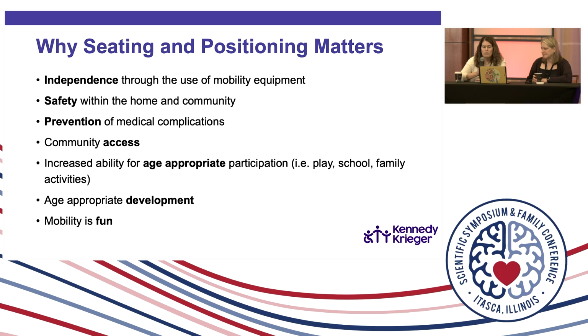It allows them to be within their home and interact in their community from a good vantage point. It also helps to prevent medical complications. So getting the right kind of seating position will avoid issues often down the road. Using proper seating also allows for community access so people can get out and interact with others and participate in activities outside of the home.